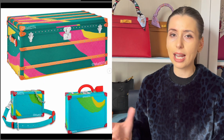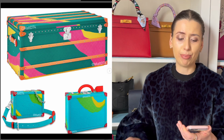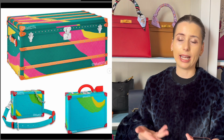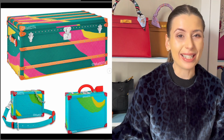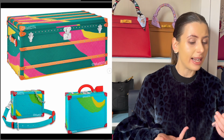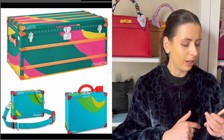But I do like how complementary the colors are, how striking they work together, and I actually think they're pretty cool pieces, to be honest. Like if you were rolling in money and you had the means to order these, I think they're really talking points, these pieces. So yeah, I kind of like them.